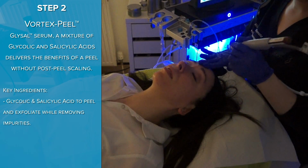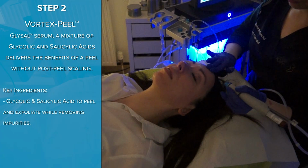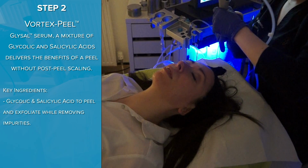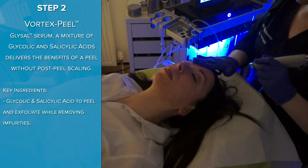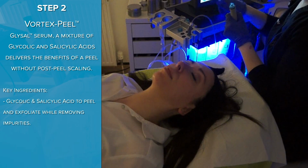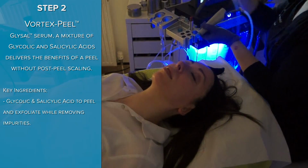But you'll definitely feel a tingle, and your therapist will ask you how it's feeling. So you should feel warmth and some heat, and you can call it mild stinging, but that's maybe a little bit worse than it sounds. You will definitely feel an intense tingle. Your key ingredients in your peel are glycolic and salicylic acid. So what they're doing is softening the sebum and removing the impurities while you exfoliate.